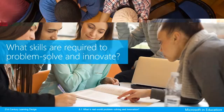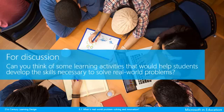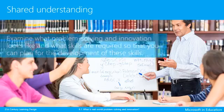Take a moment and think about what skills people use to solve problems. Now think about your classroom. Do your students get an opportunity to develop and use these problem-solving skills? Can you think of some learning activities that would help students develop the skills necessary to solve real-world problems? We would encourage you to join the discussion area where you can share your views about what skills people need to solve problems, as well as sharing your ideas about learning activities that would help students develop the skills necessary to solve real-world problems.